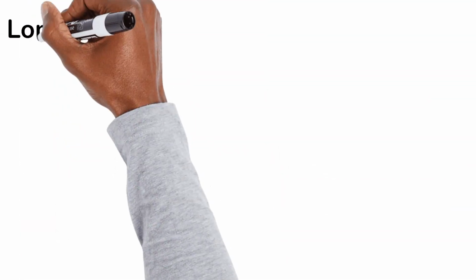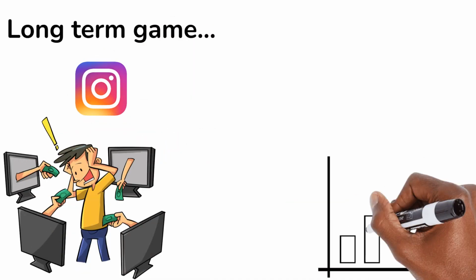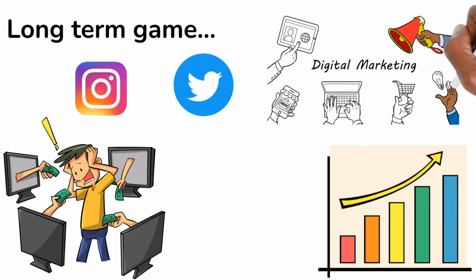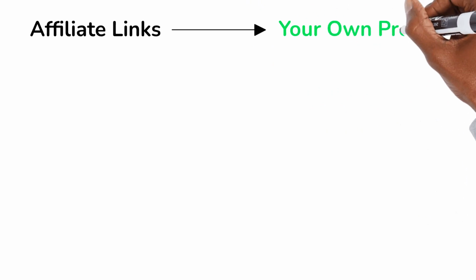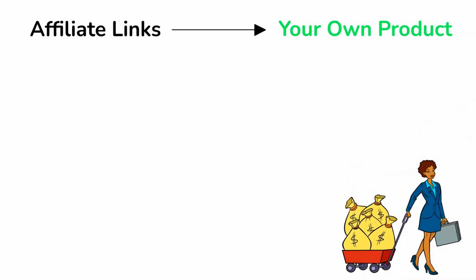Now, if you're playing the long-term game, you can take that money that you earn and grow your own audience. That way, you have a bigger audience you can promote to. So you could take those affiliate commission payouts and reinvest them into growing and promoting your own social media audience centered around the niche of the affiliate product you were promoting. This way, you can now promote directly to your audience and people that have a strong interest in that niche and product. And as you grow your own page, you can continue to promote your affiliate links, or you could even switch and start selling your own product within that same niche. This way, you keep 100% of the sales.